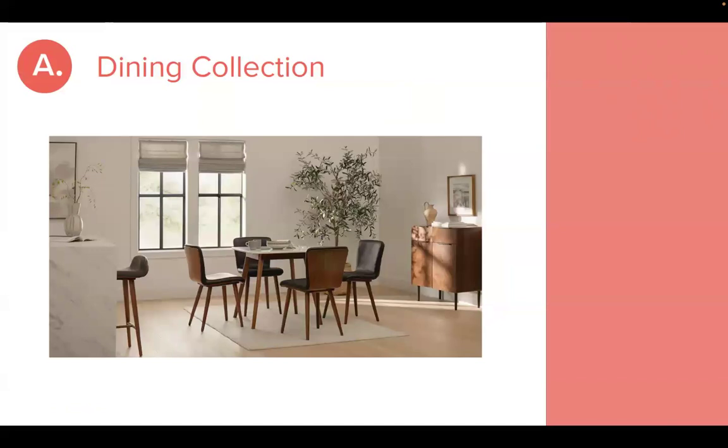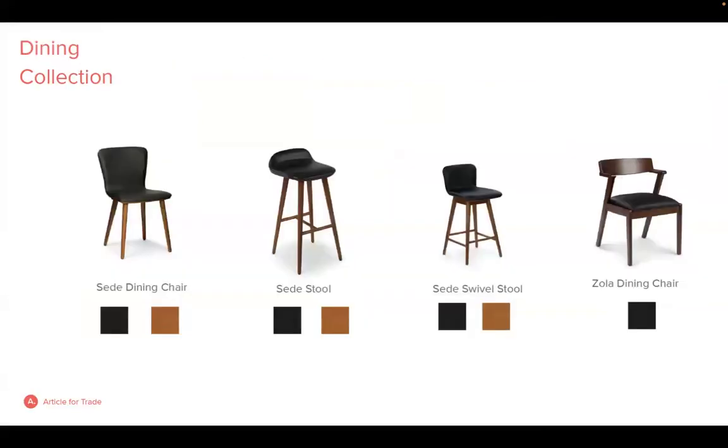Perfect. And then we dive into some of our dining chairs here. So you'll see here the Sede, which is very popular. It comes in our dining chair, a bar and counter stool, and then also in a swivel option. And also there you'll see our Zola dining chair. They all come in the tan. But wonderful pieces. They actually are all commercially graded, so very amazing pieces if you're looking at a commercial space or hotel projects. Just a really wonderful mid-century modern design, solid walnut legs. Great pieces for residential or commercial projects.